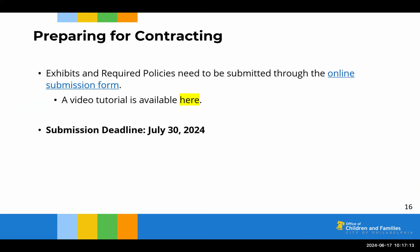So exhibits need to be submitted again through the online submission form. Again, it looks really similar to what it did last year. We will have a video tutorial available. We're finalizing that this week. It will be linked in the slides here when that's completed. Again, the submission deadline for all exhibits, required policies, and other documents is July 30th. And we'll remind providers to get started right away on those.